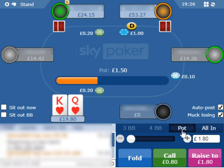We have this player here who is pretty bad, limps a lot, not that good. This player here is a new regular, I've got him tagged orange at the minute because I don't know much about him. He might be better than orange though, I'm not sure. And then it comes down to us in the big blind with king queen suited. This guy definitely seems decent and decently aggressive. Not sure what his 5x isolation range looks like because I don't know much about him. But we have the king queen suited.